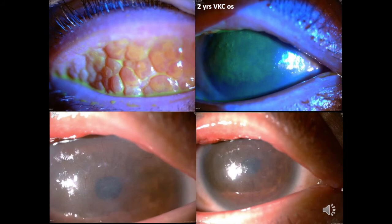This is the left eye condition. You can see giant papillae over there. So after 3 weeks using the initial dose of the omalizumab, the left eye cornea condition and upper tarsal conjunctiva conditions still did not change after we used the omalizumab.